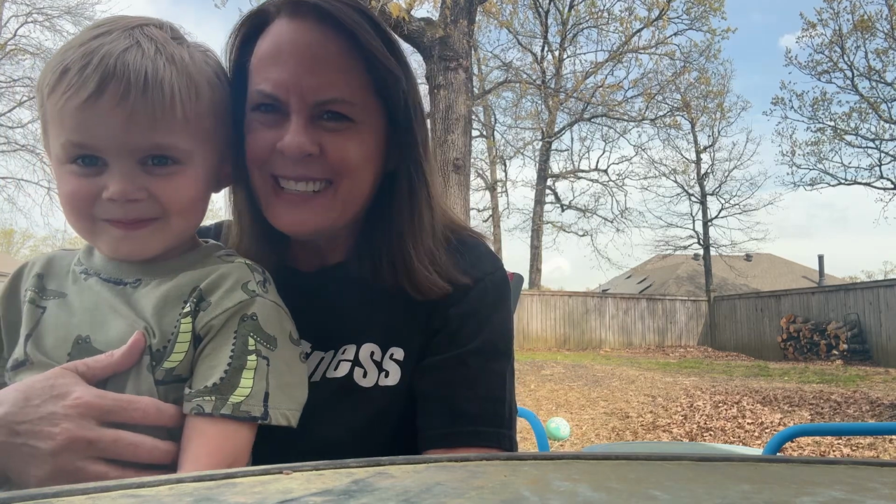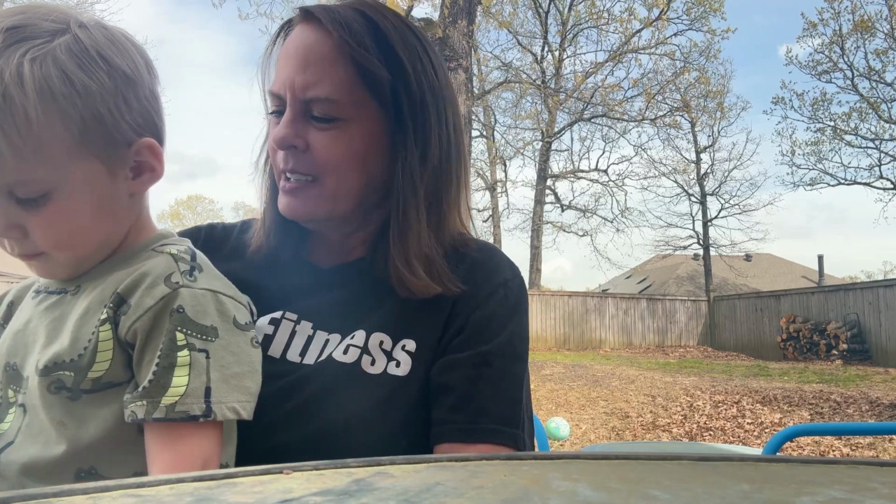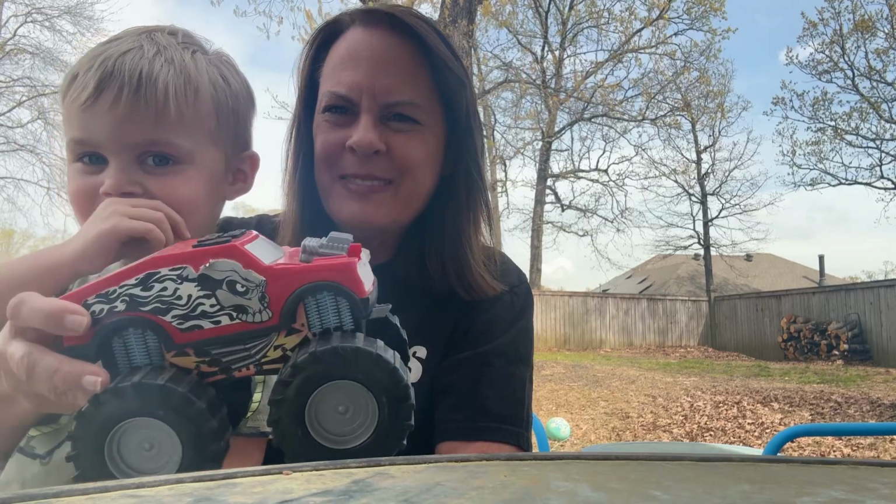But today I'm working outside, and I have my little grandson, Knox. We share the same birthday, so I'm just kind of out here crocheting a little bit. The kids are playing. Show him your truck. Here's his little truck he's playing with.